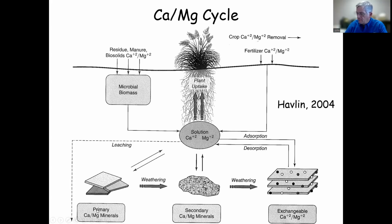And it can also come from some of the primary minerals in soils that are young soils and still have primary minerals left to weather. But the process of weathering, and Kentucky soils are medium age or older, moves the minerals that contain calcium and magnesium, like serpentine, to the right to form secondary minerals. And then finally, with weathering, you just have clays holding on to some of the cations.